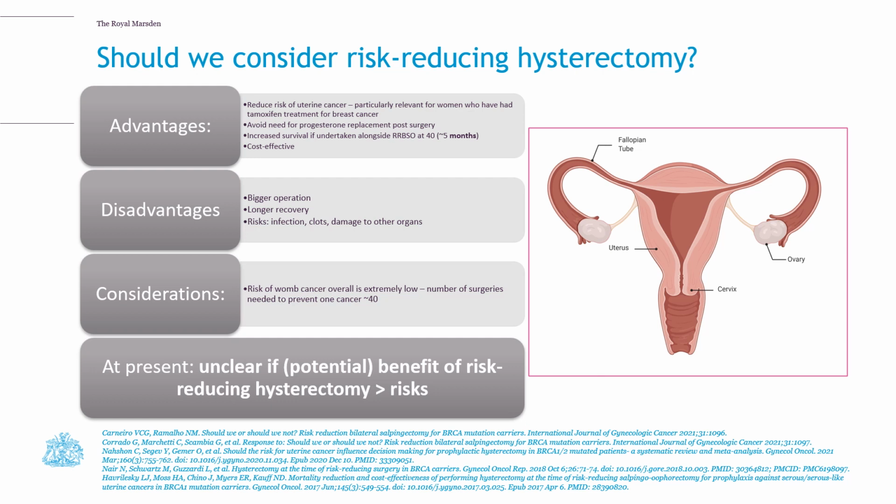And the potential advantages of doing that is that it reduces the risk of cancer of the womb, which might be particularly relevant for women who have had tamoxifen for treatment of a breast cancer, because tamoxifen in and of itself can increase the risk of cancer of the womb. It also removes the need for progesterone replacement, progesterone HRT after surgery, so the women can have estrogen only HRT after risk-reducing bilateral salpingo-oophorectomy if they need it, if they have their womb taken out at the same time. There has been some data to suggest that it increases the survival. Now, I would ask you just to take a second to note that the increased survival that they talk about is 4.9 months.